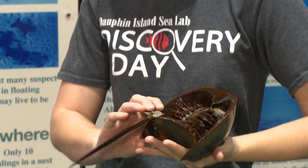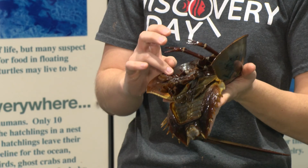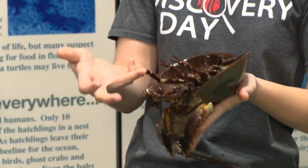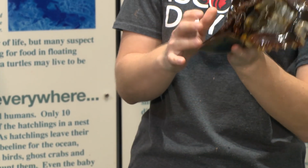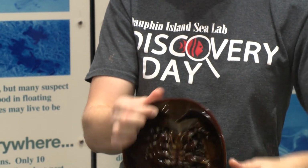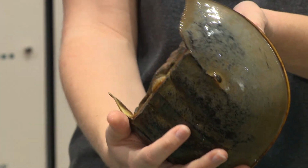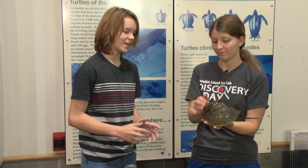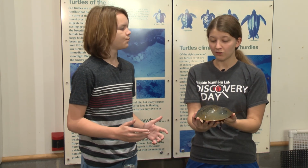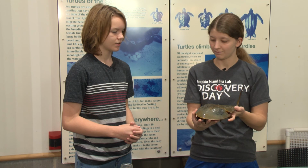What does this shell do? The shell is protection. That is their only defense. Most crabs use claws for defense, but these guys' claws don't hurt at all when they pinch you. They're just used to pick up dead things and worms, stuff out of the sand. So this hard shell is their only protection. And these spines are just to keep things from going underneath. They're not sharp at all. So what if they didn't have the shell? If they didn't have the shell, they'd be pretty defenseless. Things would be able to eat them really easily.